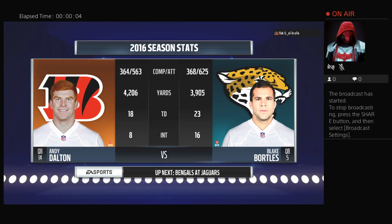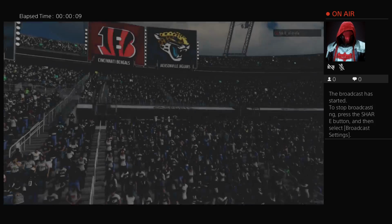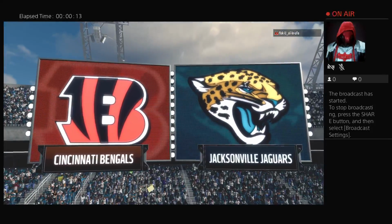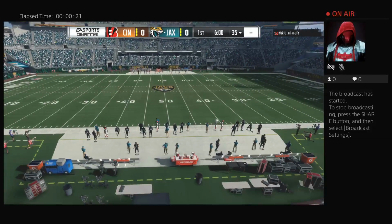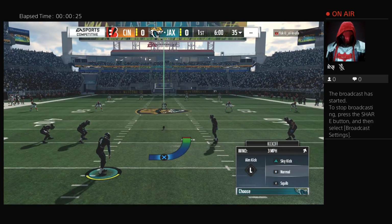You're tuned in to the NFL on EA Sports. As we head towards kickoff, two quarterbacks will be on the field today trying to push their team to victory. It's Dalton's Bengals going up against Bortles' Jaguars. Opened in 1995, there's a look inside Everbank Field here in the River City of Jacksonville, Florida.